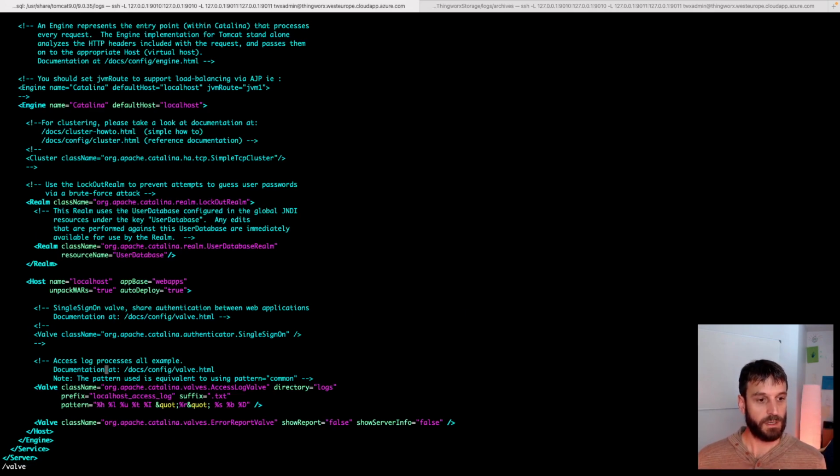There it is. So here we have this access log valve class name down here, and we can see that there's this text suffix localhost access log, and I've got a couple of additional parameters in here for logging things like service execution time and bytes that are going to be returned, which is helpful. And I swore it was in here. Doesn't appear to be in here. It's somewhere else. I'm not going to find it exactly.